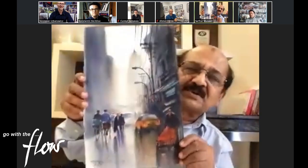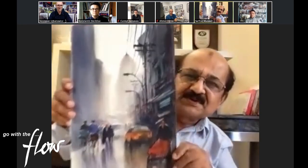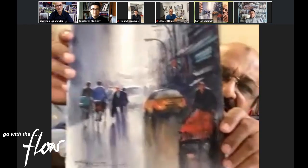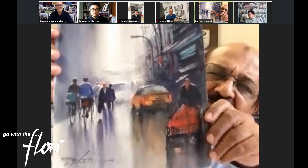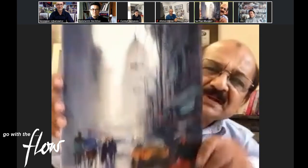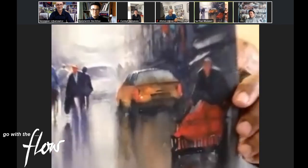So, as you can see, this is one of the old historical streets in my city. I always paint areas like these. People are coming and going on bicycles, and you can see the full movement of life.